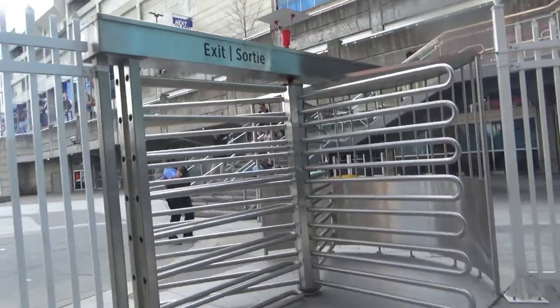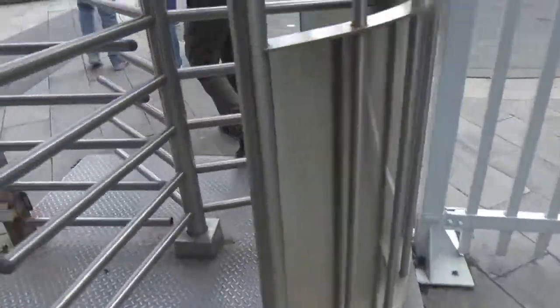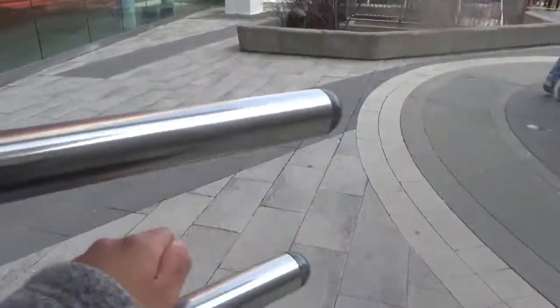Okay, so here I guess I'll go out the small one. Here we are at the end of the tower. These are the gates. And there it is. And there are people up there. There is the tower itself. There are people on the edge walk. Look at that. Wow.